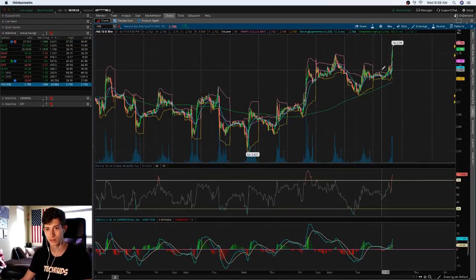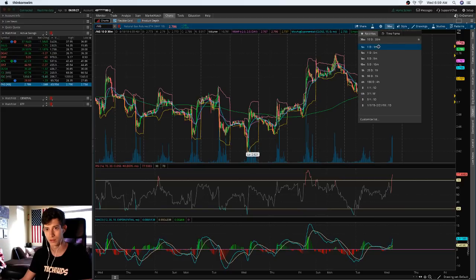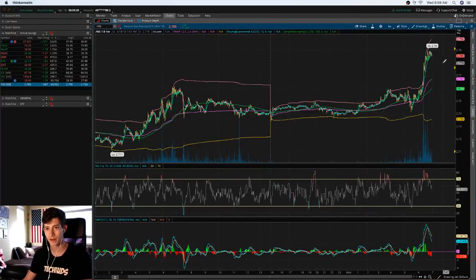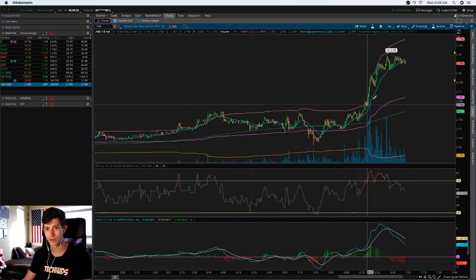Natural gas, let's do the 10-minute chart. Oh, not enough data there. What do you guys see going on right here? Do you guys see this? It's pushed up very aggressively. The EMA has caught up with it, so it's not pushing up as aggressively now.